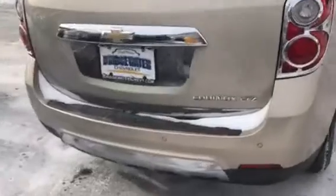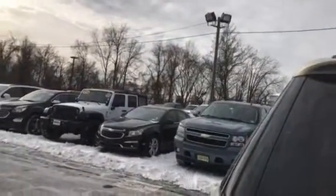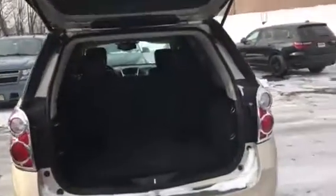Backup camera, backup sensors, a lot of options on our more common, up-to-date, new body style Equinoxes. As you can see, power tailgate. Spacious trunk. Take a look at the interior.